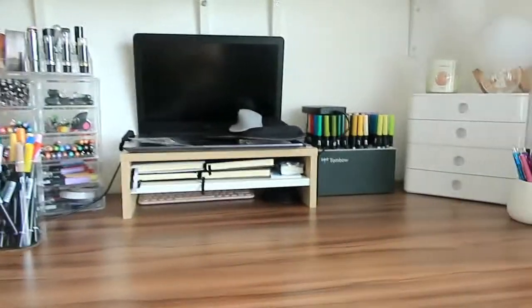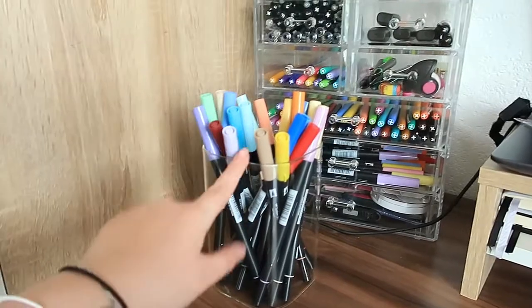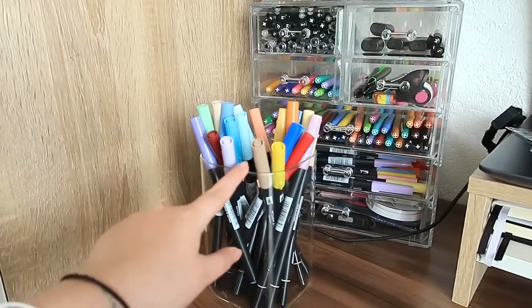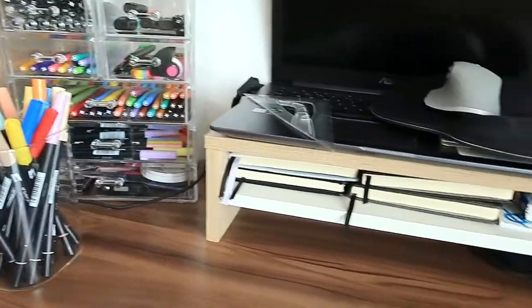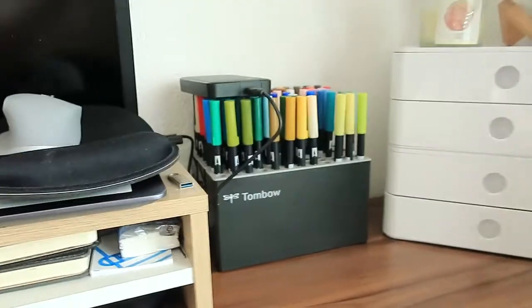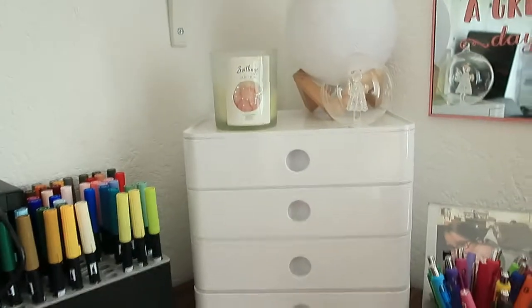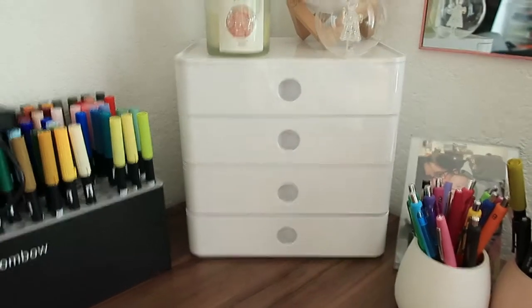So this is what my desk looks like, and I have my drawers here. Most of my stationery is in this acrylic organizer. I have this little pot here where I have my daily markers that I use every day. My notebooks that I use every day are here. I have all of my Tombow in their organizer here. In this one, I mostly have highlighters, pens that I don't use that much, and washi tapes at the bottom.